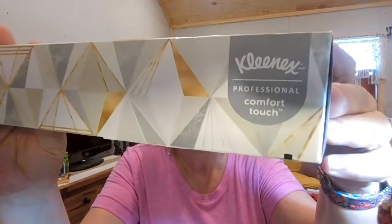Kleenex name brand. This is not an off brand. Wow, five boxes, 20 cents a box. Okay.